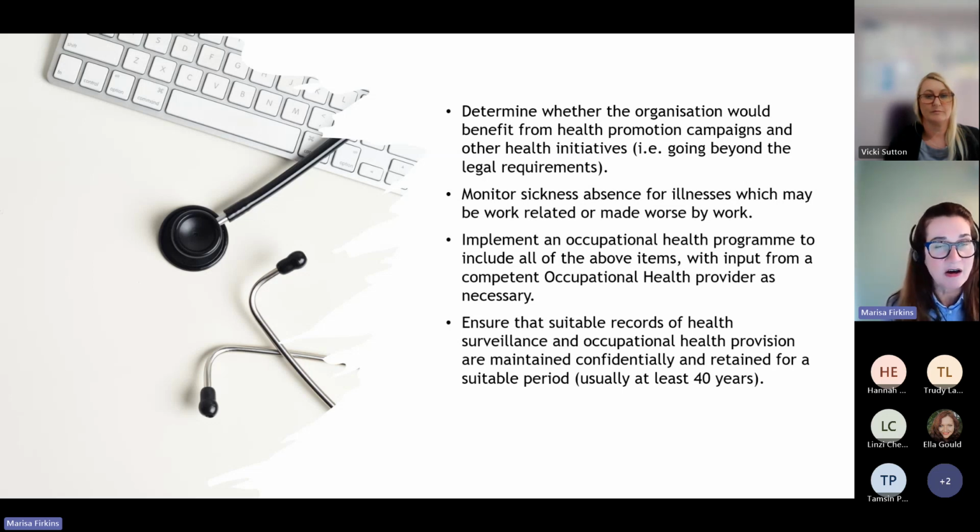Make sure they are maintained and stored in line with GDPR, like you would any HR records. So they shouldn't be just in a drawer for anyone to see. They should remain confidential.